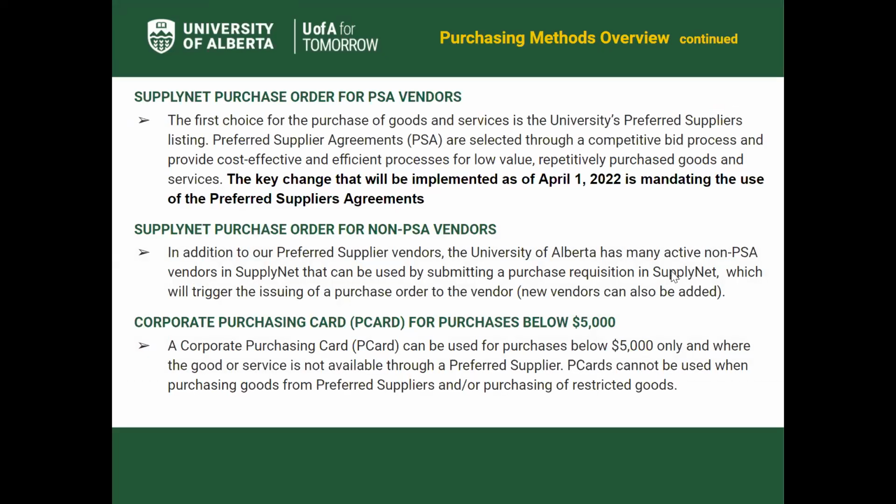First choice for procurement of goods and services is preferred supplier agreements. They are cost-effective and efficient processes for low-value repetitive purchase goods and services. They are required to be used April 1st, and they should be the first choice if a preferred supplier offers the goods or services that you're looking to purchase.